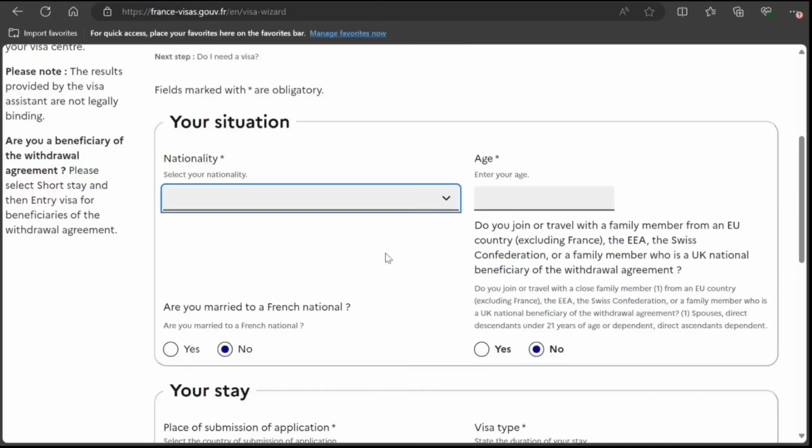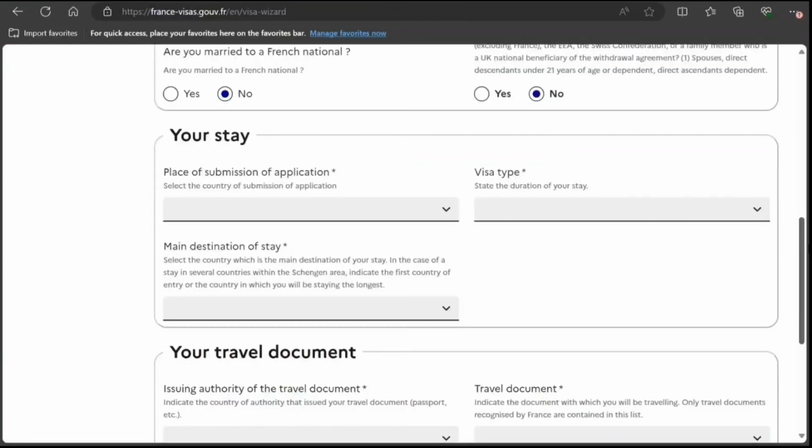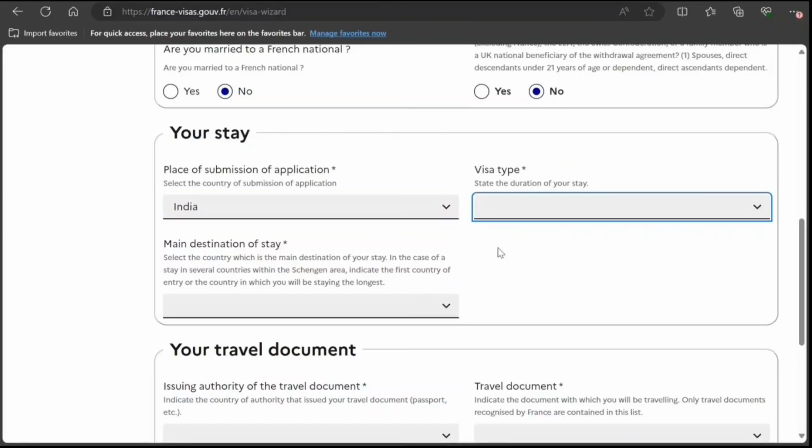So I'm considering a sample case that, let's say, you are an Indian national. This is all sample data. Your age, I assume 32. Married to a French national, no. Do you join or travel with a family member from the EU, and other questions? I select no, like you have nothing over there. Where you're going to submit your application, I select India. What type of visa? I select short stay.